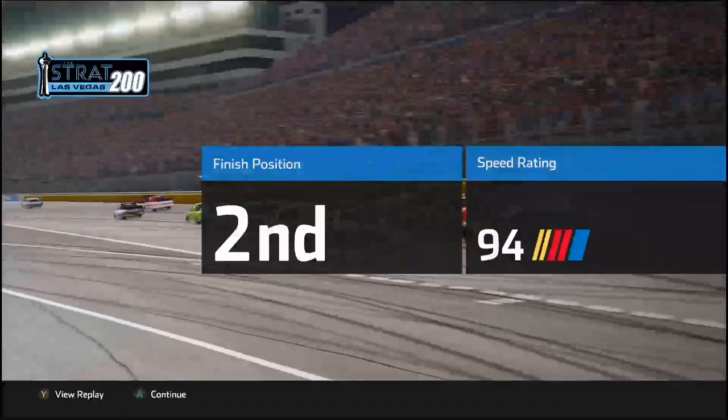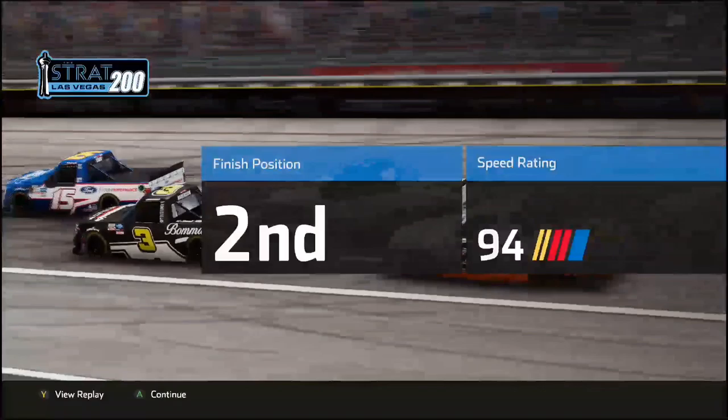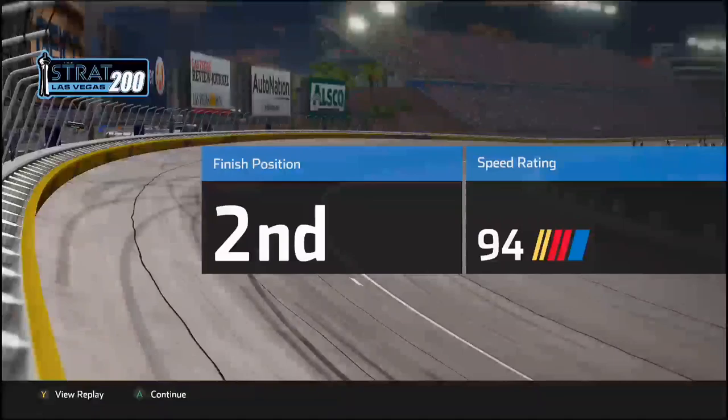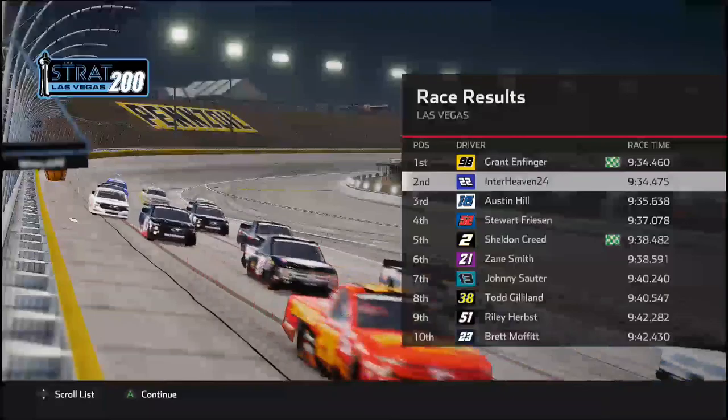I don't know what happened. The car coming out of four. Because normally when you're on the outside, you usually have the speed and you're usually able to gain the advantage coming out of the corner. But I guess Grant Enfinger had a good run coming off the bottom. But that was a very good second place finish. 94 speed rating. The rest of the results are as follows.